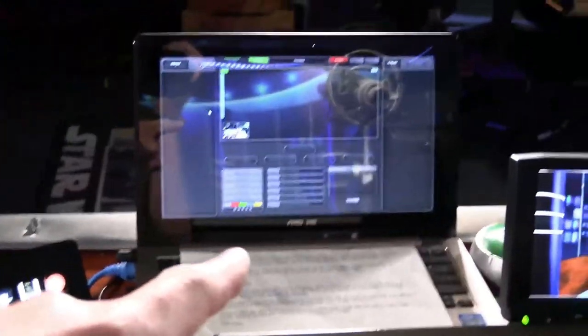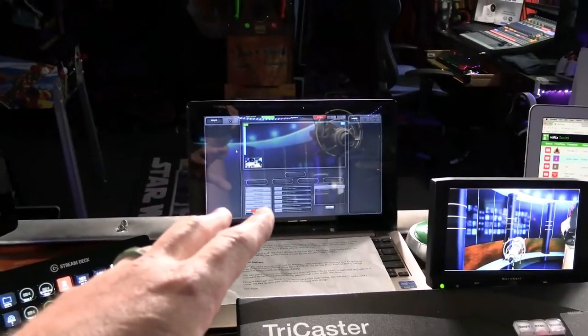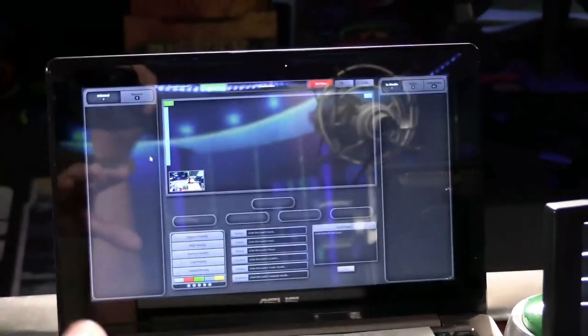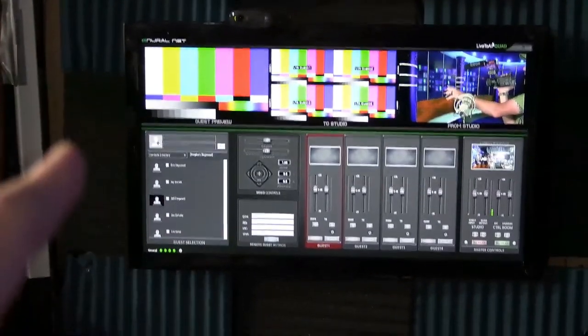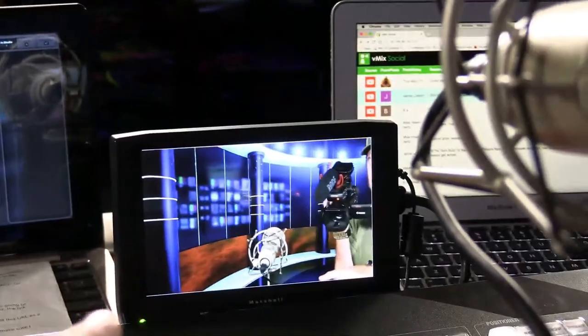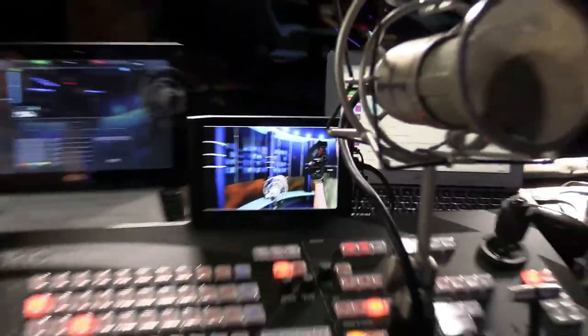I have a touchscreen PC which enables me to access calls for the live-to-air system, the neural net system that I have for bringing guests on. I could just simply touch them as they come in and send them to the live-to-air system that's over here, which is my guest system, if you will. I also have this mini 7-inch monitor, which is connected to my SuperJoy, which allows me to preview any of the cameras that are inside SuperJoy.